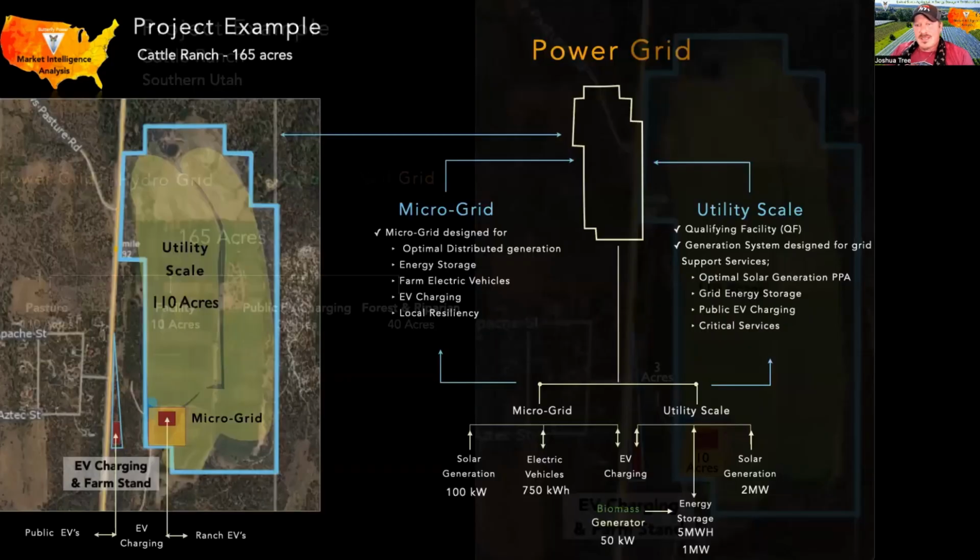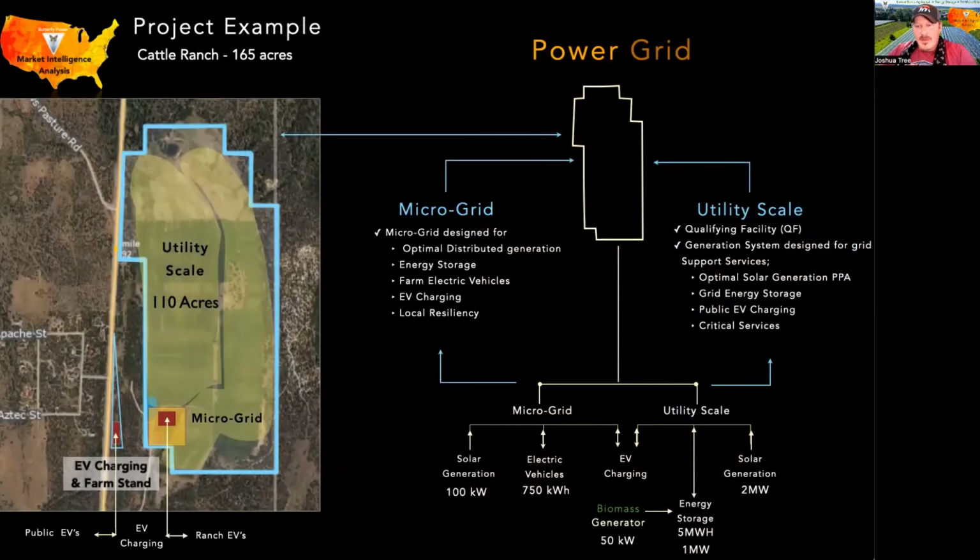So let's look at the power grid. In this, we're wanting to create a utility scale operation and a microgrid for the facility. The utility scale is going to be what's called a qualifying facility, and it's designed for an optimal generation power purchase agreement, selling this power to the grid. And we're going to put in 2 megawatts of solar generation, also putting in grid energy storage of 5 megawatt hours with 1 megawatt power capacity.